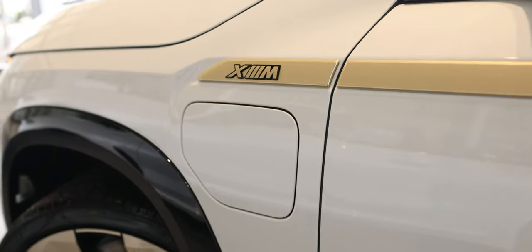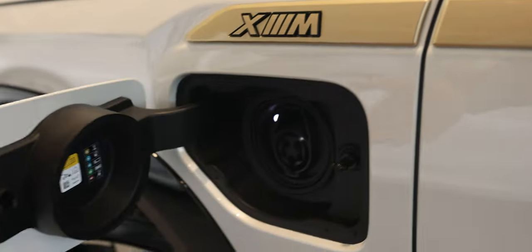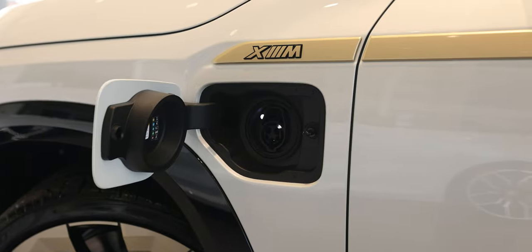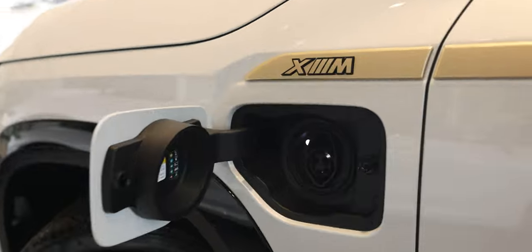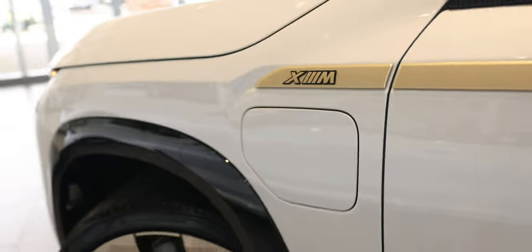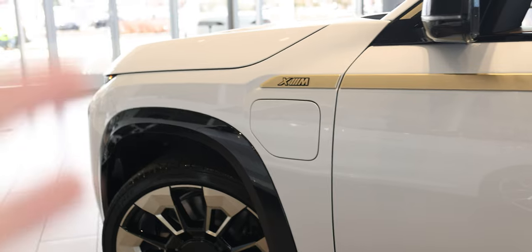So as I said, this car is a plug-in hybrid. So right here is where you would charge it. I'm not 100% sure on the charging specs. I don't think it is DC, but it is a plug-in hybrid. So you get about 53 miles of range on electric only. And when you start up the car, I think it only starts up in electric.